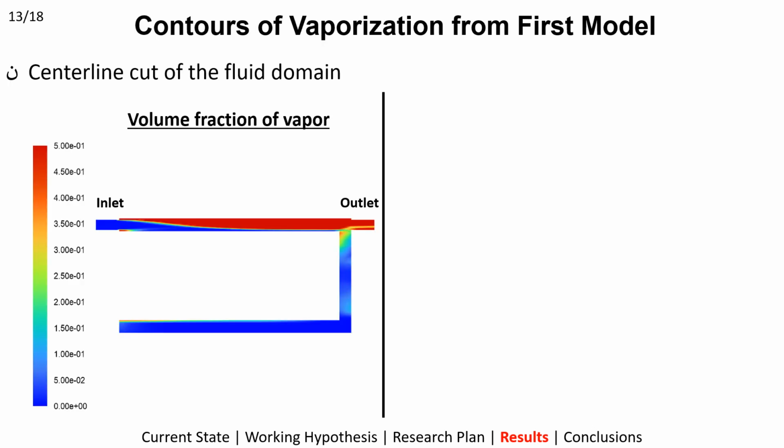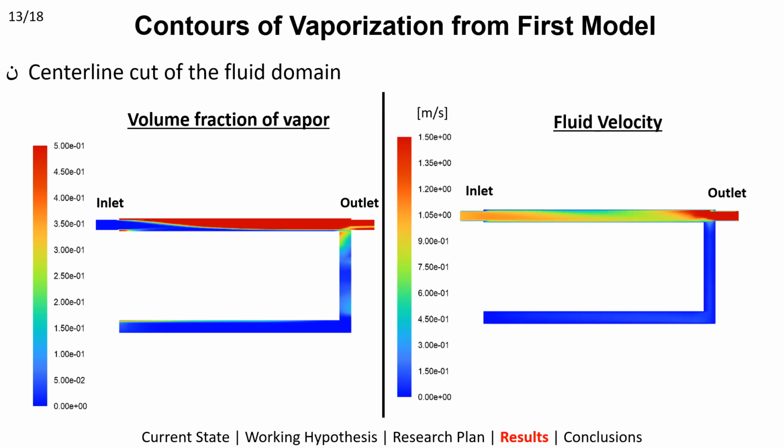So here we see a contour plot of that C structure I was describing previously of the fluid, and this shows volume fraction of vapor, where low volume fractions are blue and high volume fractions are red. What we see from this is at the inlet there's completely water, but at the outlet we're getting at least 50% vapor. This next contour plot shows fluid velocity, and again at the inlet it's coming in at slower speeds, but at the outlet it increases by at least 50%, and this shows the viability of this vaporization scheme for a fire extinguisher.